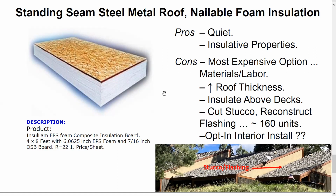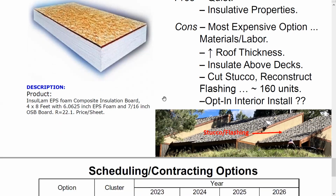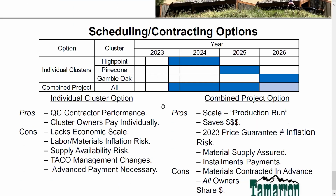It's upscale. Do we have any numbers that we can't talk about? Numbers are off the table right now. Oh, they are? That's next, in our next slides. Okay, so this is the last slide.